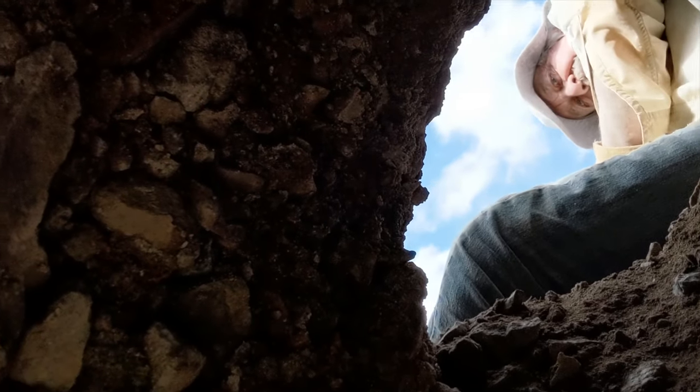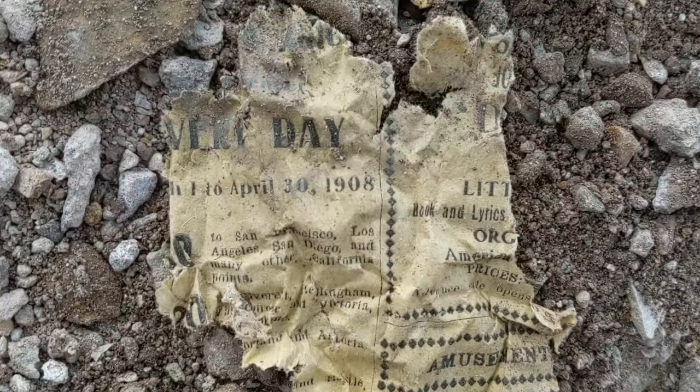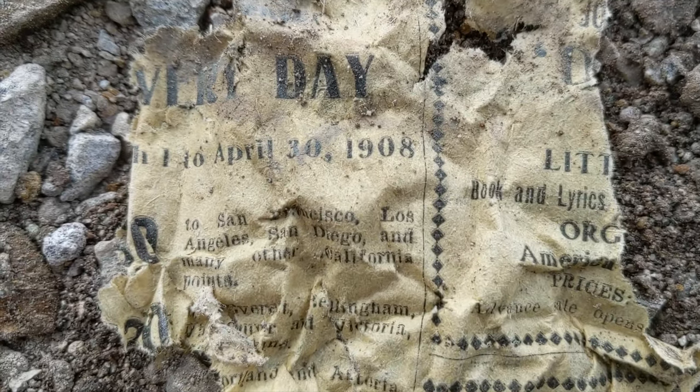So later I ended up digging about a 3-foot hole down into the tailings pile, and I found a piece of newsprint down there. Unraveling it, I realized that this thing had been somehow preserved for the past 111 years.